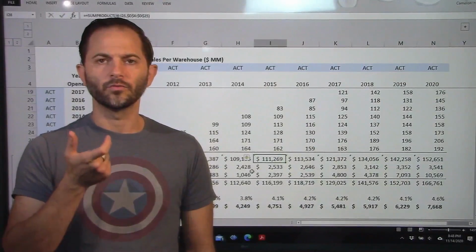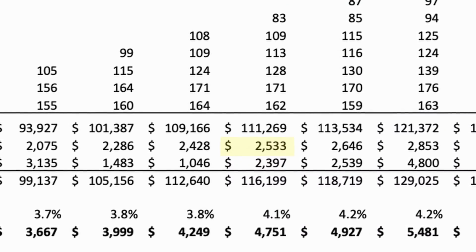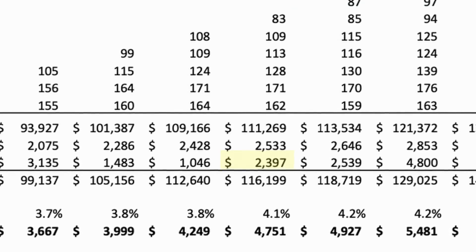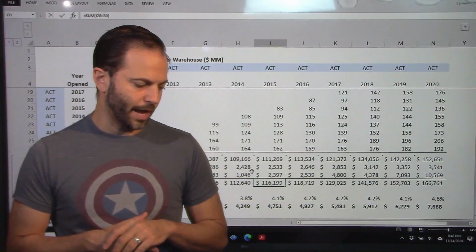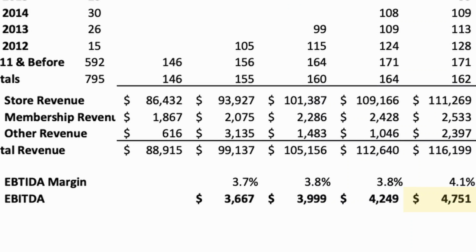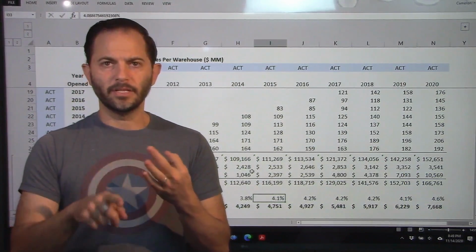total annual retail revenue. I then add the membership revenue, which is what you can pull from the 10K. I add a little bit of an other to give me the number they reported in the 10K. In this instance, 2015 annual revenue reported was $116 billion. I also have their EBITDA, which we calculated and you've already seen, and their EBITDA margin is a low 4%. Now we have revenue, we have a way to stack it, we have an EBITDA margin.